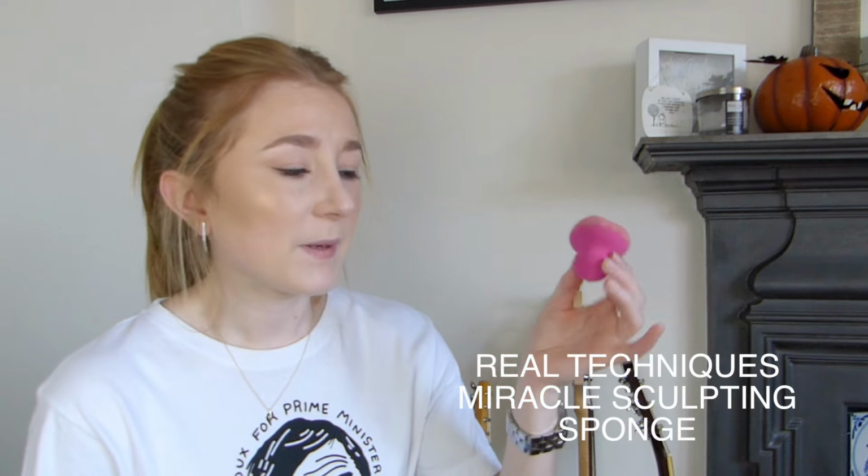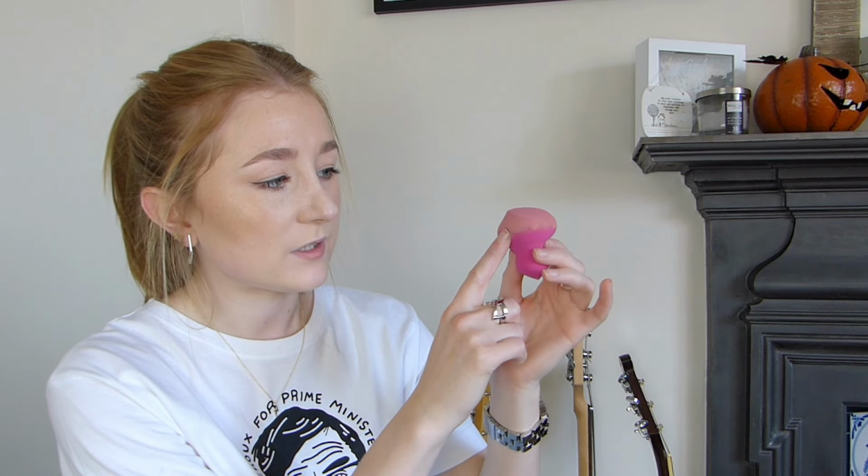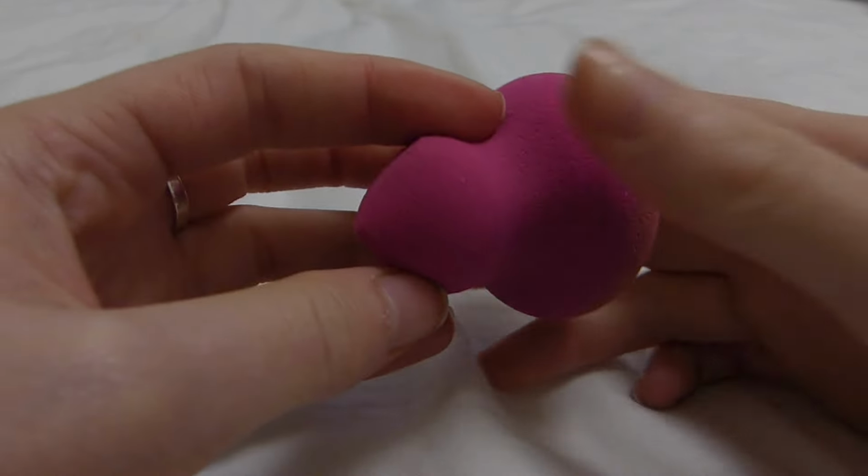The next product I wanted to talk about is a new beauty blender that I've been trying. This one is by Real Techniques, and I can't quite remember the name of it. It's basically the very oddly shaped one. So it kind of has this big bulbous bit at the top, and then this is cut off. I'll do some cutaways so that you can see it a little bit closer.